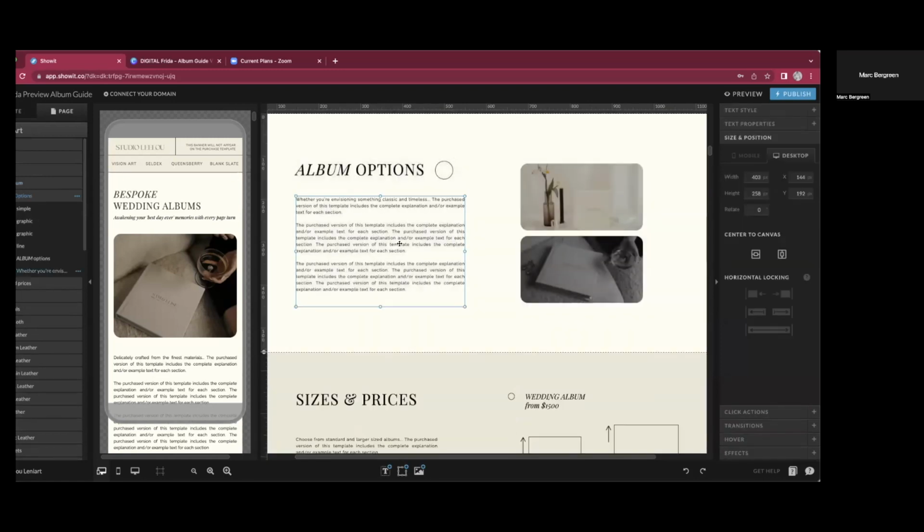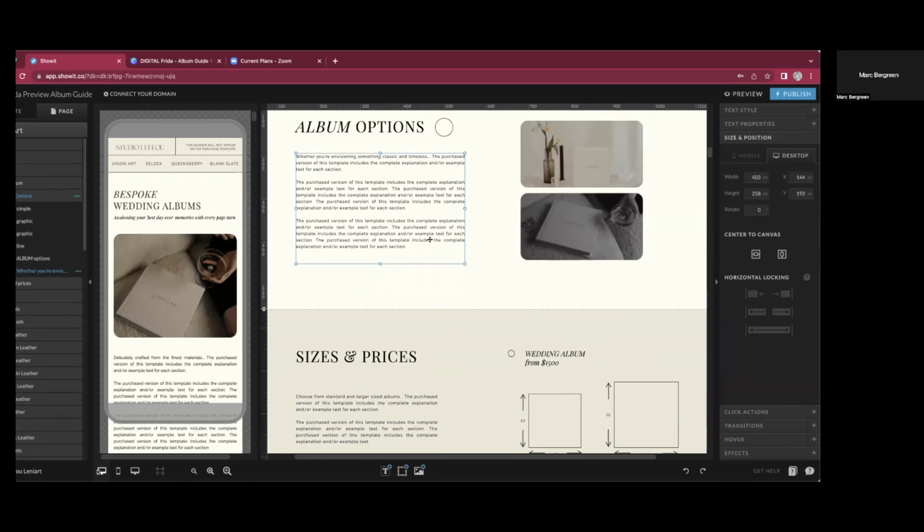And then in your album options, inform your user that it is a boutique design. So this is a great area to really talk about how your user can personalize it for themselves and create this really boutique album that's like no other. They get to create their own unique design. That is such a huge sales point of selling these albums, is that they are completely boutique. So make sure you definitely mention it.